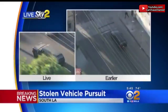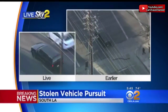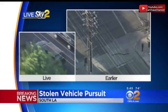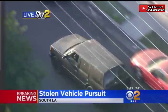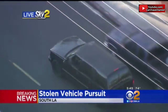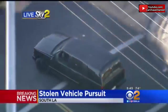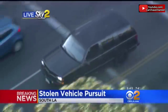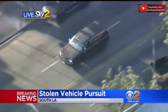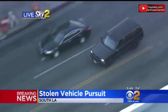Hope so. And we can't really tell. Go ahead, Stu. Oh, I was just going to say, it definitely has a front flat right now. At least one of those front tires is flat. Is this going to disable that vehicle? Probably not. And this guy, if it's a stolen car, they always say, drive it like you stole it. He's probably just going to keep on pushing that thing as far as it'll go.